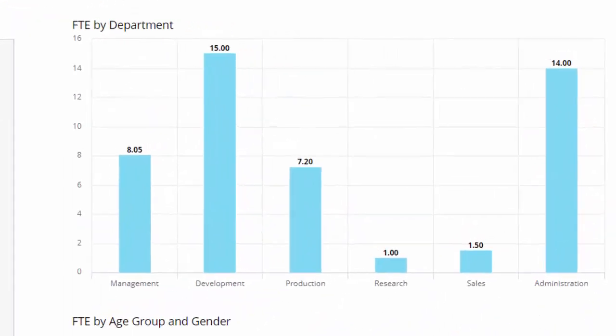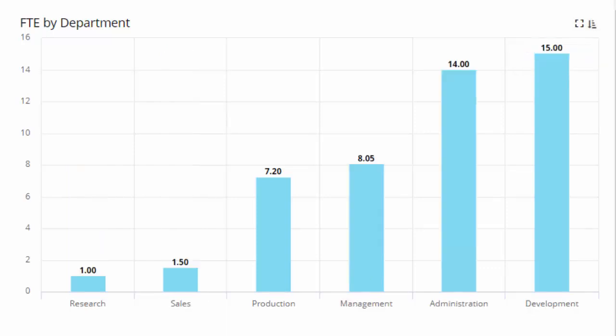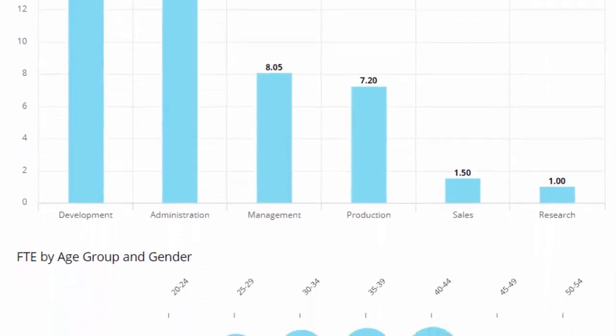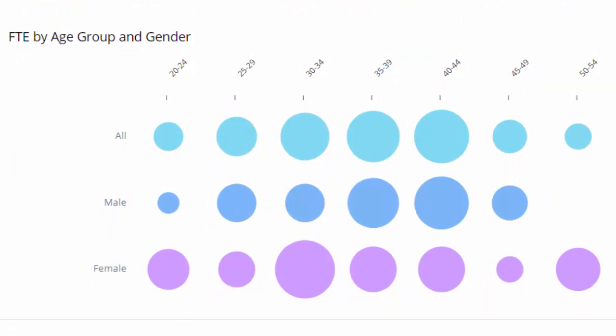Adding to this, on the top right, we see a different perspective on that same detail, but this time split by department. Thomas can start his interactive analysis straight away and easily sort and filter the representations with simple clicks. And finally, at the bottom right, some diversity analytics in the form of a multi-series graph by age and gender.